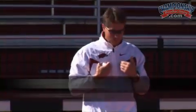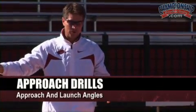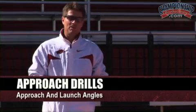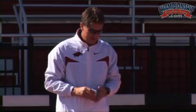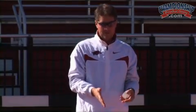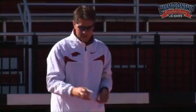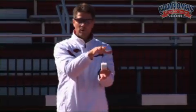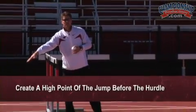All right, what I'm doing now is I'm giving myself a coaching mark so I can see where they take off in reference to the hurdle. One of the most common problems in hurdling is being too close to the hurdle. And what that does is it makes your center of mass have to rise high and get you too high over the hurdle. What we actually want is for the center of mass to be at its highest point before the hurdle, and as the athlete hurdles, it drops down to the hurdle.